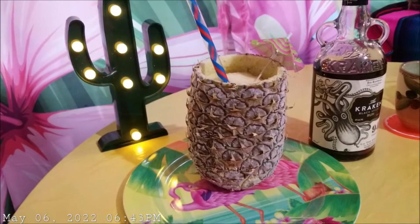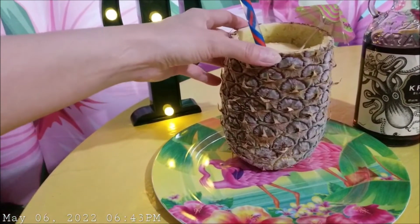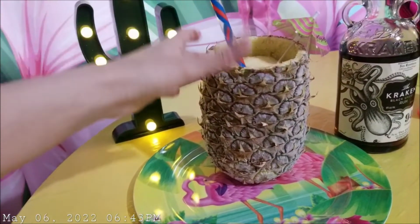Time for pina coladas, and it was Vaughn's idea to use the hollowed out pineapple for my cup. How cool is that?